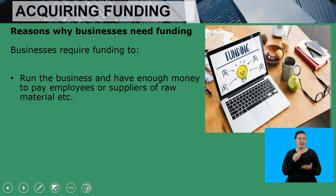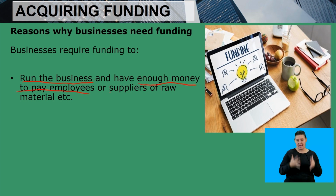Businesses require funding to run the business and have enough money to pay employees or suppliers of raw materials. So obviously, as a business, you are going to need money to pay your employees in terms of their salaries, in terms of their wages. And you're also going to need money to pay the suppliers who will be supplying a business with raw materials.